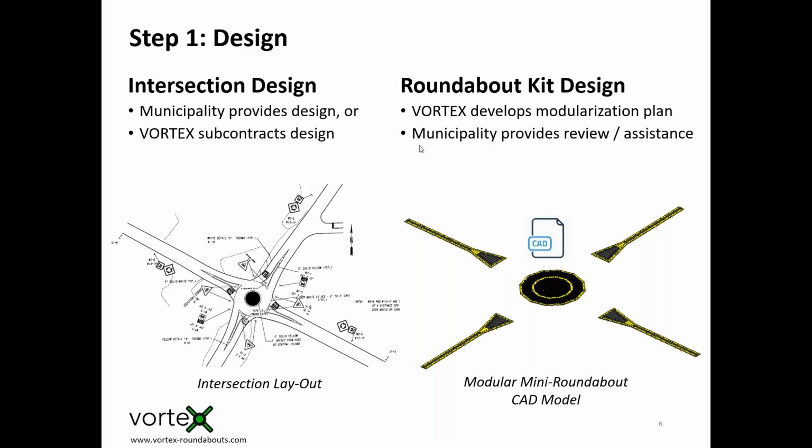That's not really our forte. And then what we do is we modularize it, and we'll develop a three-dimensional CAD file and drawings, all that stuff, and then we come back to the municipality, or the customer, and say, hey, does this meet your requirements? Does this look good, et cetera? And then we get final approvals.